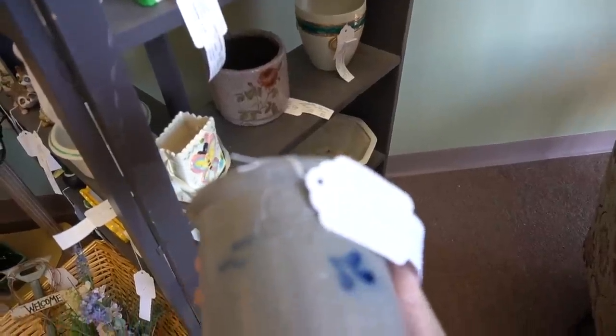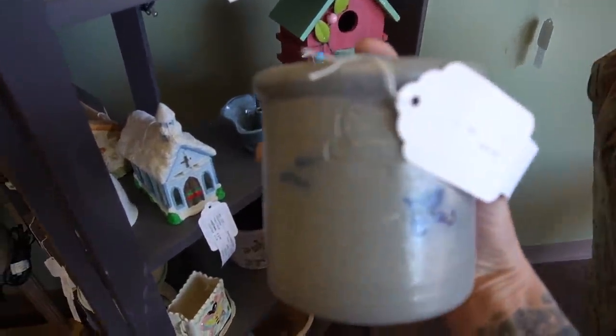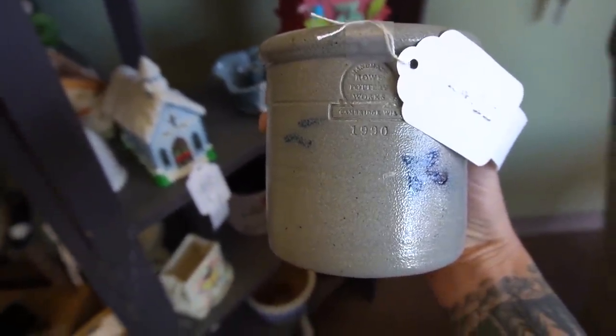What does it say? How pottery works. Cambridge, Wisconsin. You guys can't see that. It's not focusing for you. There we go. 1990. I thought maybe it was going to be Aldrich, but it's not. So we're going to pass on that.